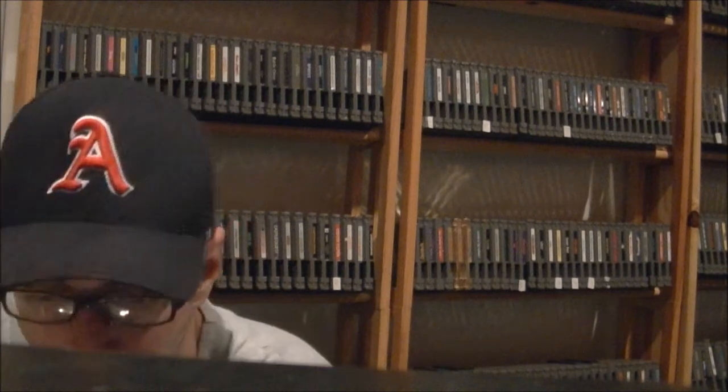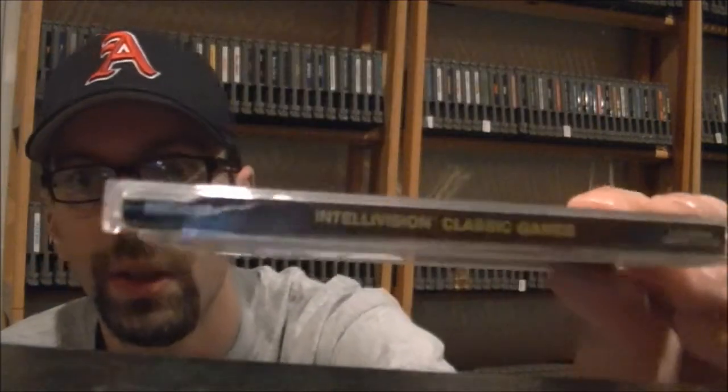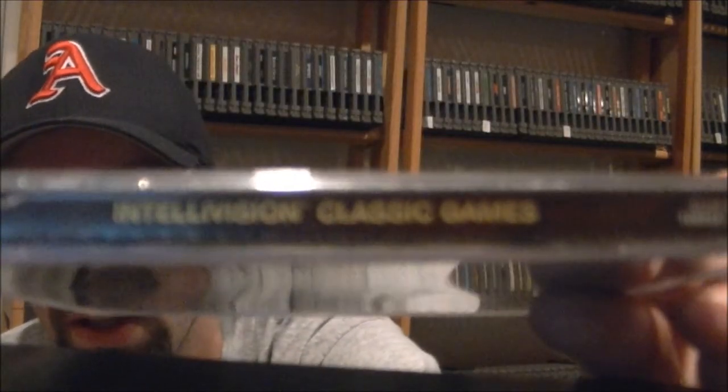So 3 of the 4 of those, like I said, I picked up to sell. One of them, Yoshi's Cookie, is for my collection. 2 more for my collection. One PS1 game. This one was originally $3 on sale for 50% off, so I got it for $1.50. It's a collection of classic games from the Intellivision for the PlayStation 1. So as you can see, Intellivision classic games.